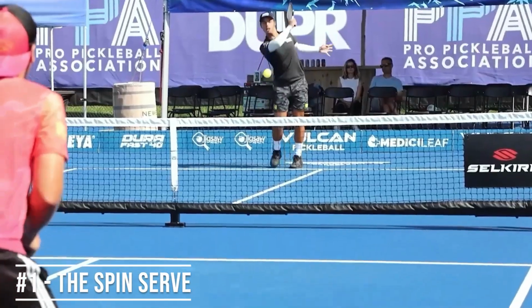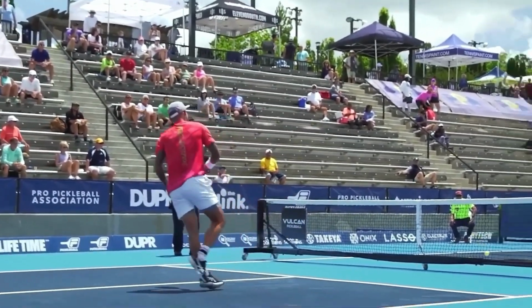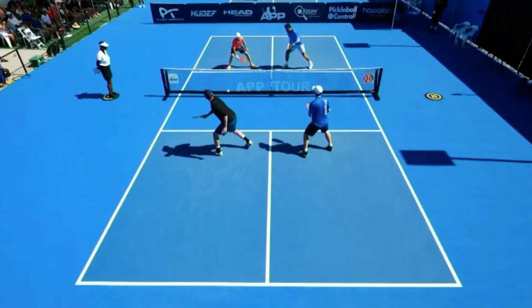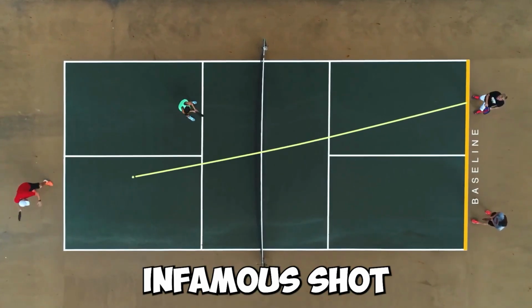Number 1, the spin serve. A tremendously good spin serve is one of the most vexing shots in pickleball. Many players avoid using it because it has the potential to spoil a match or irritate your opponent. Unless you're a pro, it's usually not a good idea to make everyone you play with despise you. Yet if you need a point and don't want to alienate your regular playing partners, try this infamous shot.